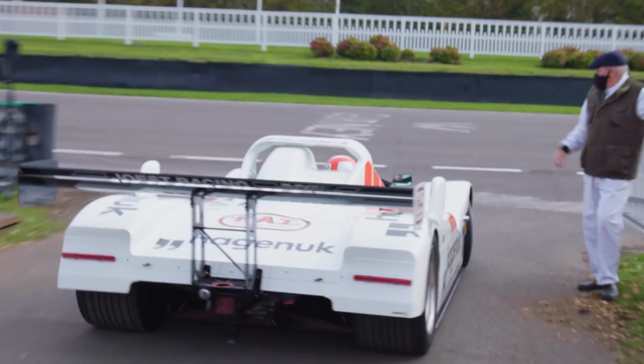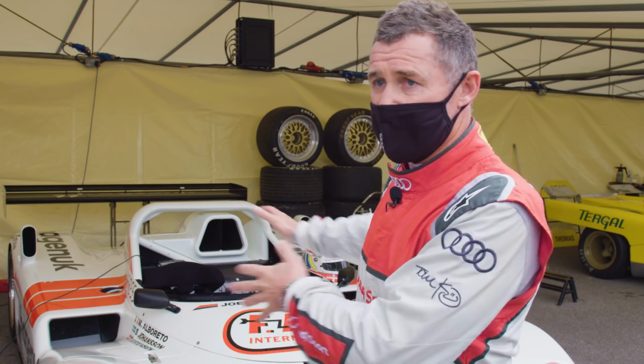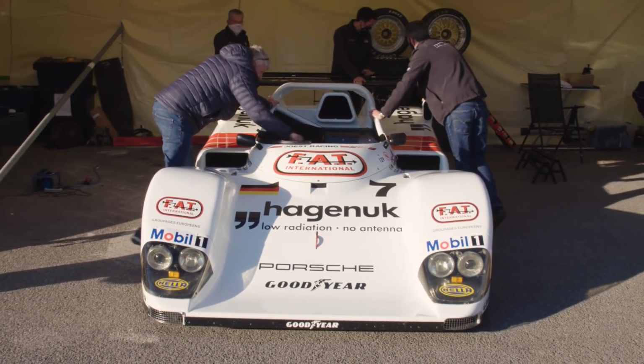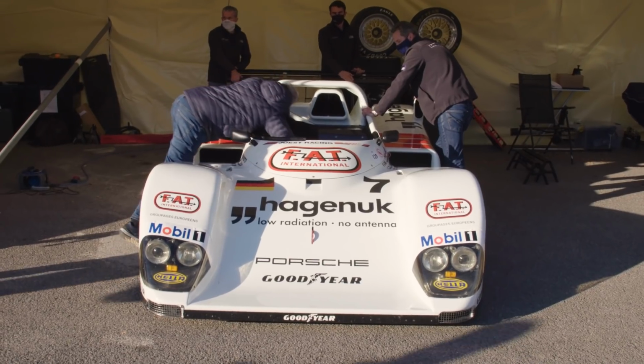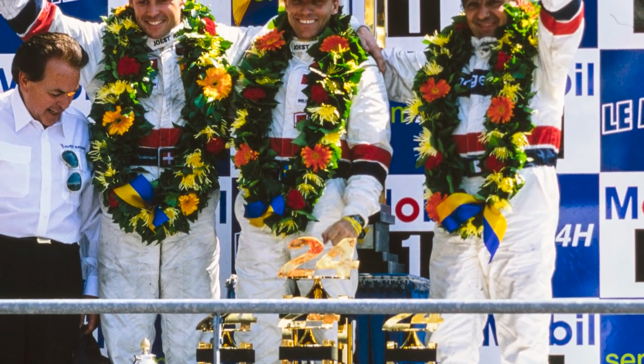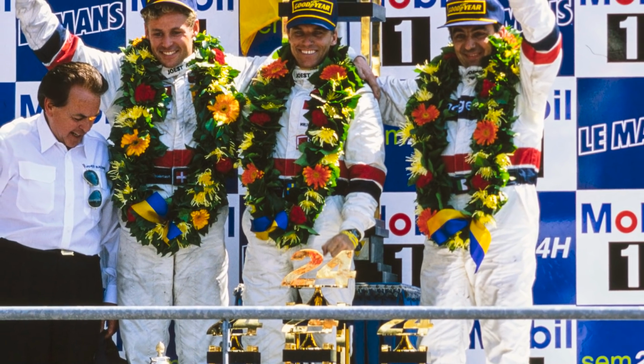And now I'm even at the Goodwood SpeedWeek, so it still flows in me that I try to enjoy my sport, enjoy the heritage, and this is very much heritage of the very start of my Le Mans career. So it's fantastic. In that sense, I have a lot to thank this car and the whole mechanics, engineers, and of course Michele and Stefan. 1997 was very, very important for me.